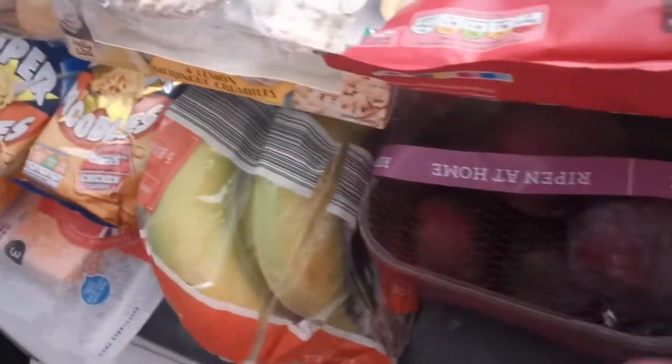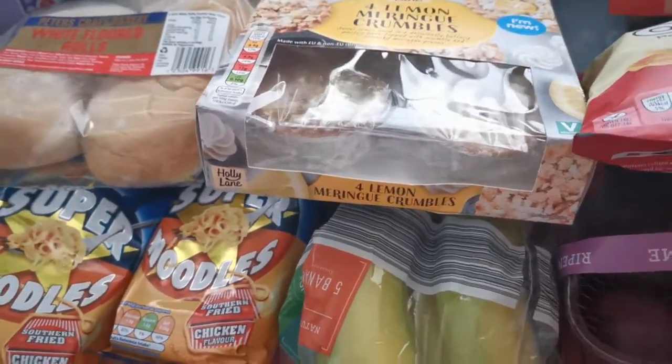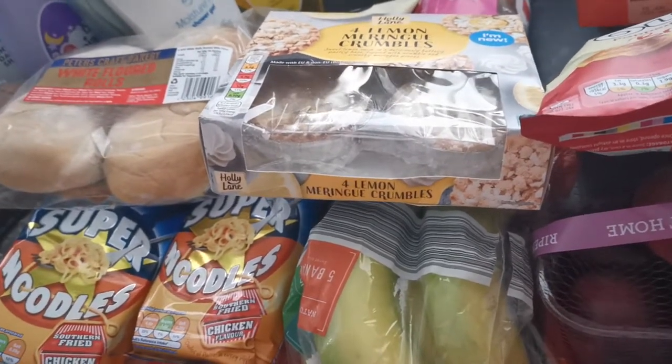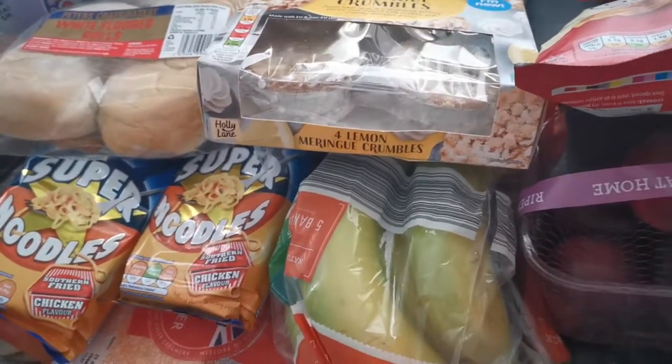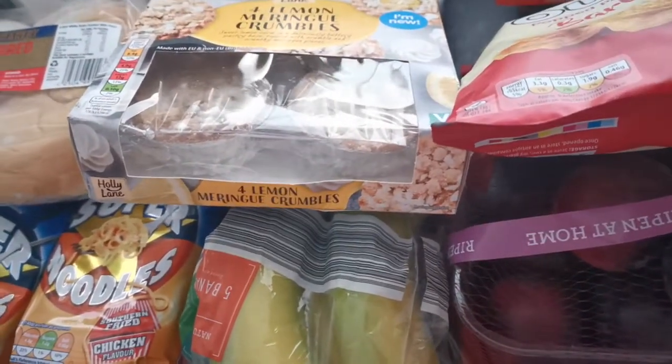So yeah, that was just a quick Aldi haul. Obviously I'll be going out to do my big shop tonight when it's all quieting down. But yeah, I think just for now that will put us on till later on today.